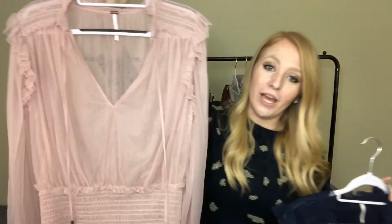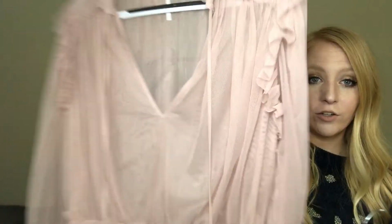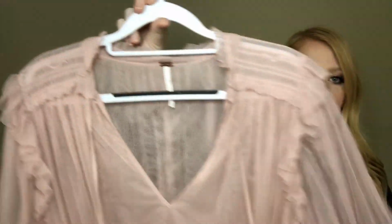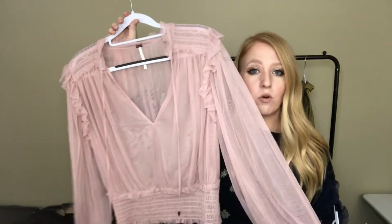This is the item that sold already. They're both Free People, and this is called the Twyla top. It's very sheer. It's just absolutely gorgeous, just layered. It's got ruffles at the shoulders and these ties at the neckline. This would look really gorgeous with a really lacy bralette underneath.